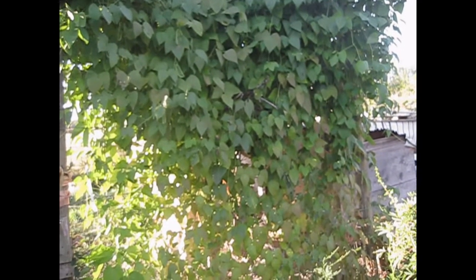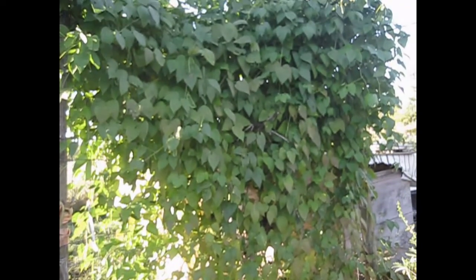And then the pods themselves, let's see if I can zoom in for you here without going blurry. The pods themselves are pretty huge. There's one right there. Let's see if I can see some other ones here on the camera. It goes really blurry when I try to zoom in. But anyways, the pods get really large too for the lima beans. So we already picked a couple yesterday because I have some down on this area that are starting to dry out and be ready to go. But this should be a very plentiful harvest.